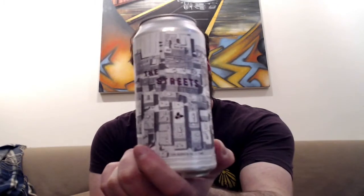And today, we're going back on the streets. Literally. This is the 2021 edition. This can is 2 weeks old, which is perfect condition for drinking. It's a little over 2 weeks old, actually, but it's perfect to have these beers at about 2 to 4 weeks old.